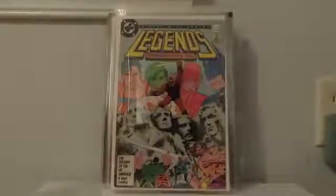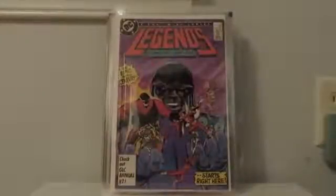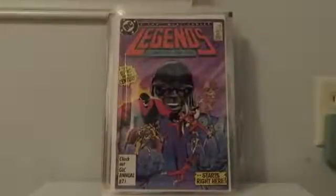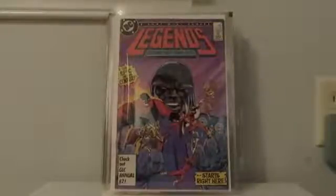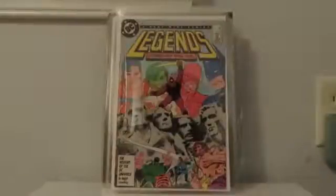And actually, this Legends number 1, I picked up a second copy for 50 cents at the same store where I got the first Mockingbird. So, pretty awesome stuff.